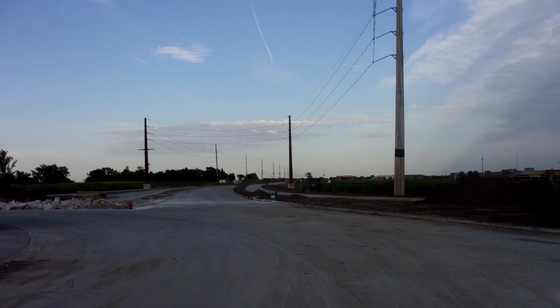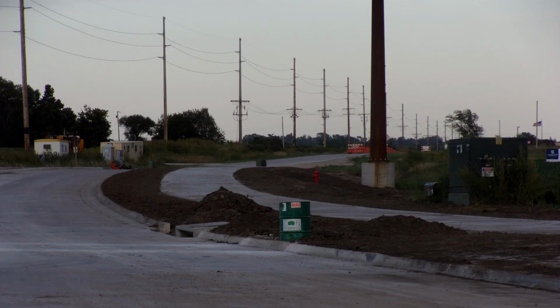Looking off the east, that sidewalk goes all the way around and back down to where they ended the road at. But again, more broken concrete over here too. Zooming in to show the nice sidewalk. Dirt on each side of it going down the road. Looking nice.